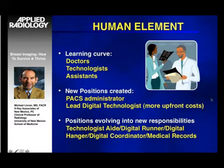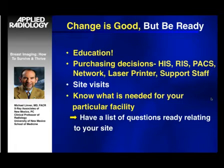And not only that, there are going to be new positions that you're going to have to create in order to make this happen. You're going to need an administrator for the PACS. You're going to need a lead digital tech. And other people are going to have to change their jobs a little bit. The tech aides are going to do things differently. You're going to need a digital hanger, a digital coordinator. Medical records is going to change dramatically with the absence of film anymore. So all of these things have to be taken into account.